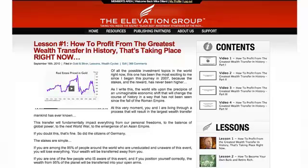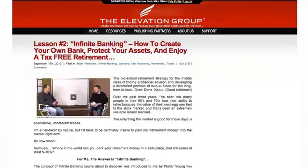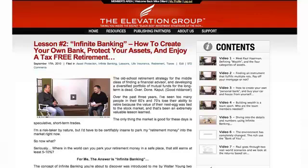Lesson number 2. Now, this is on the concept of infinite banking, and it's one of the very first inside strategies used by the ultra-rich like Donald Trump himself. I know the guy who set this up for him, and most politicians, because it's one of the last loopholes, you might want to call it a loophole, in the U.S. tax law. Basically, you can legally pull out all of your retirement money at any time that you want, 100% tax-free using this strategy. And not only that, but you can pass your wealth and your inheritance to your children 100% tax-free as well. So because of those two things alone, this is an extremely, extremely powerful strategy.